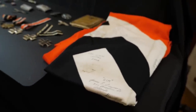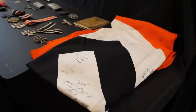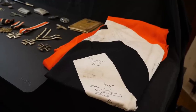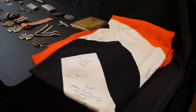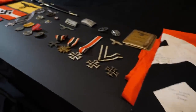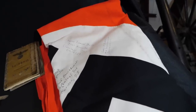So, sometimes people look at these Third Reich items, and they get a little creeped out by it, which is understandable on some level. But understand that the people who collect these items aren't sympathizers of the Nazis or of their cause. The men who captured these items obviously fought against the Nazis. They weren't sympathizers, but they wanted to bring these items home as a symbol that they had won and that they had defeated this awful enemy.